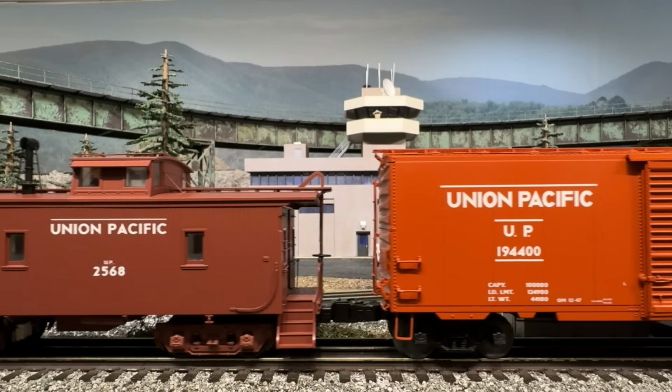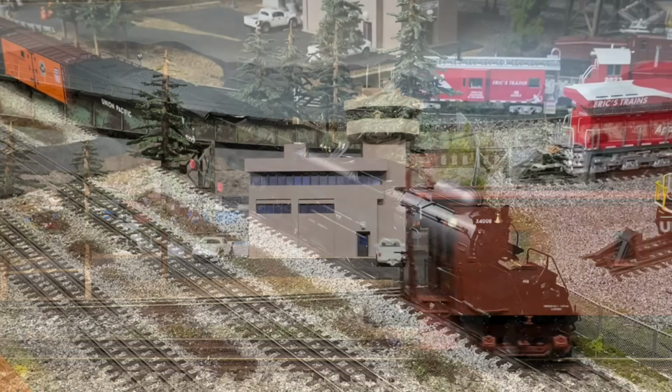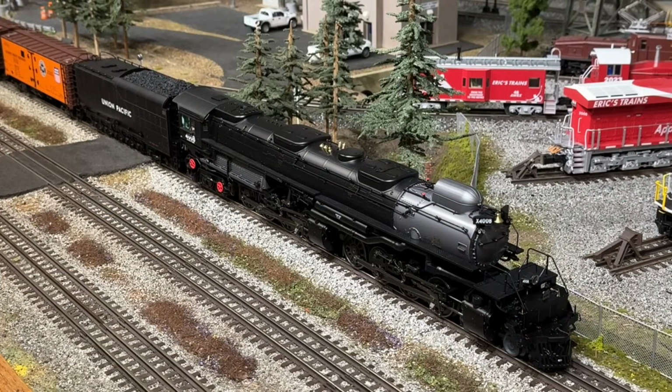So rather than spending a bunch of time focusing on this particular big boy when I just reviewed one a few weeks ago, I'm going to focus on the sound-equipped freight cars, the reefer, the stock car, and the caboose. And then after that, we'll have some fun and take this thing for a spin around the layout.